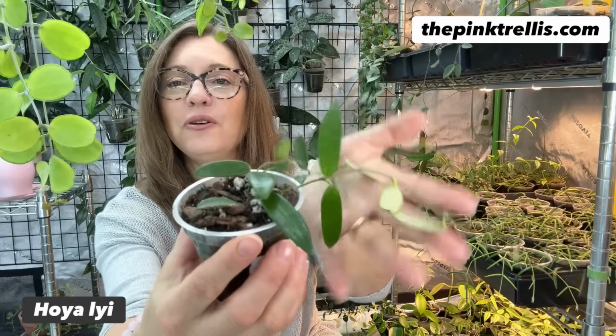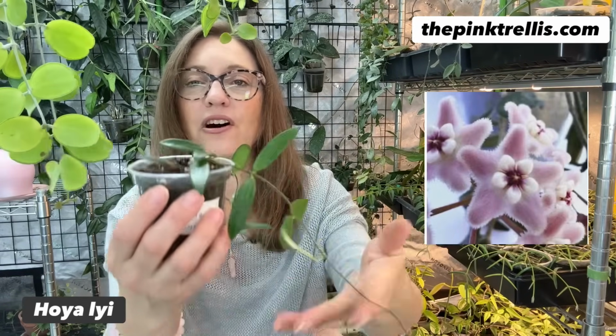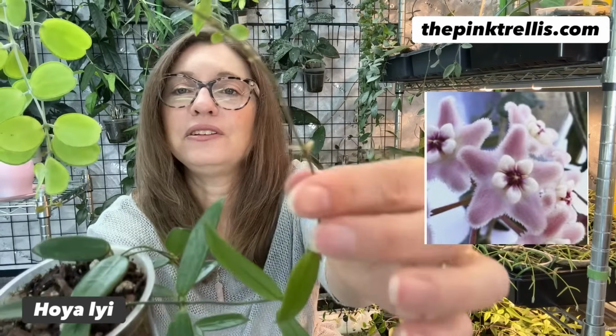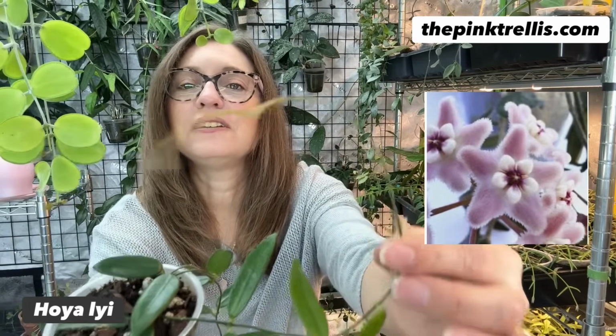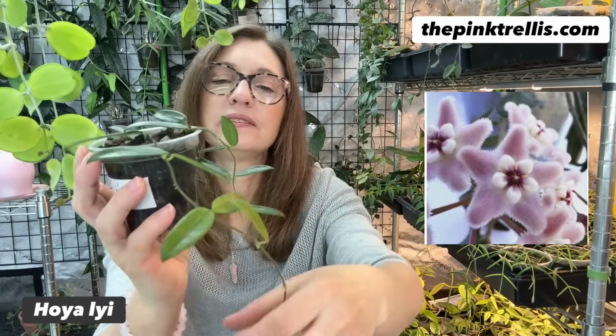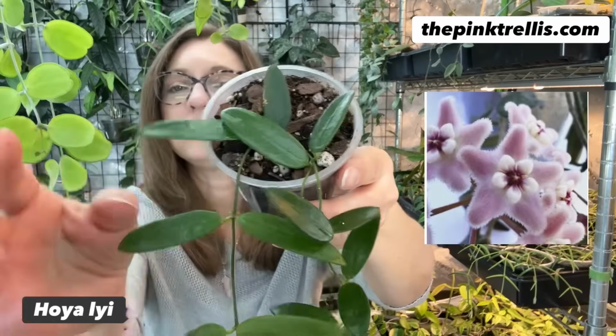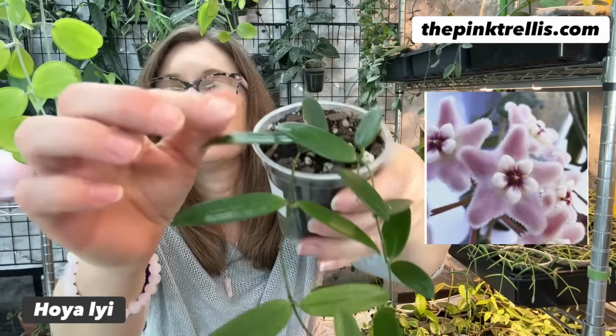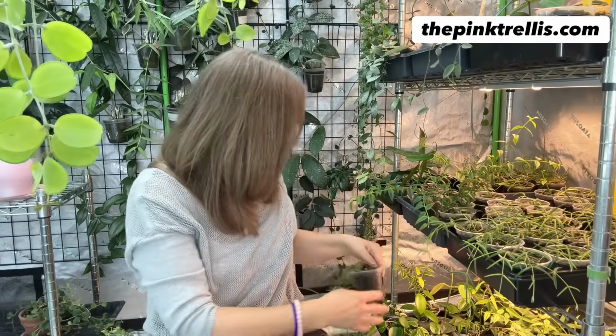So here we have a Hoya Lei, another nice big long one, long vine growing on it, and cute little leaves on this guy. This is a two-stemmer, and just really cute. I think this is fuzzy, yeah. It has really cute fuzzy leaves. One of my favorite Hoyas. It's a fun one, Hoya Lei.